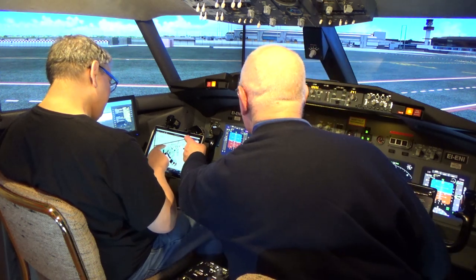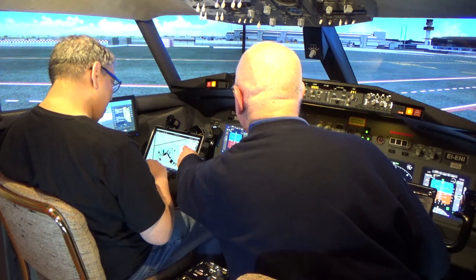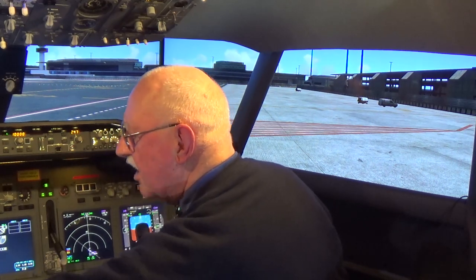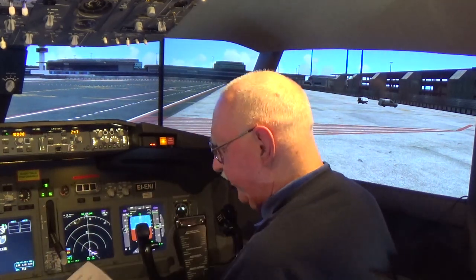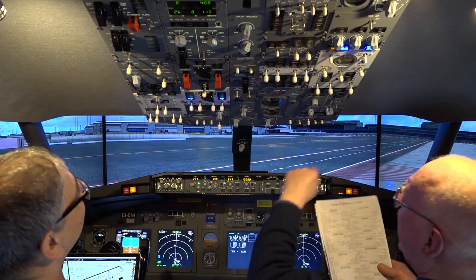Fumé ground, Pacifica 8334, IFR to Heathrow, ready to copy. Pacifica 8334, that shows where we are. Fly runway heading, climb and maintain. We've got to go up to here, don't we? 119.2, squawk 2504. All right, let's go. Generators are on.